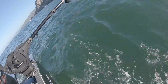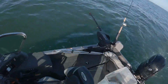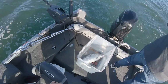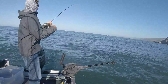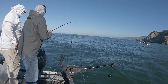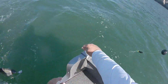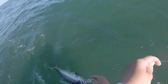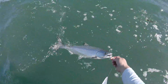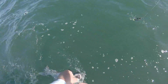Oh, we got one. We got one, Chris, get it. There we go. So that was the deeper one. Apex. Remember I said there was salmon at 40 showing up on the shaker. That one's right around 19 to 20. There he goes.